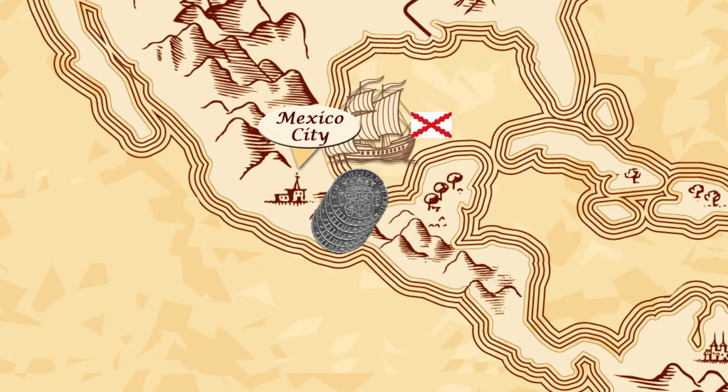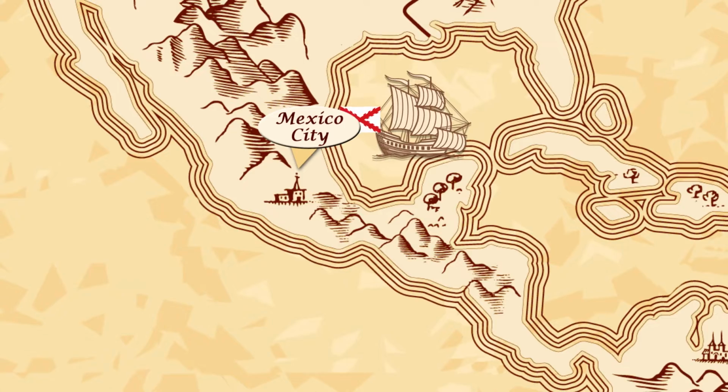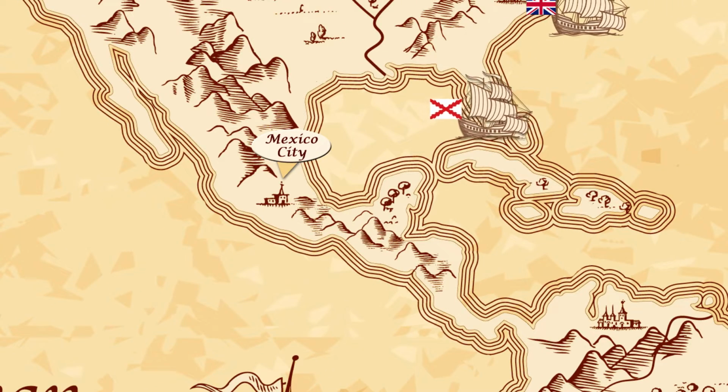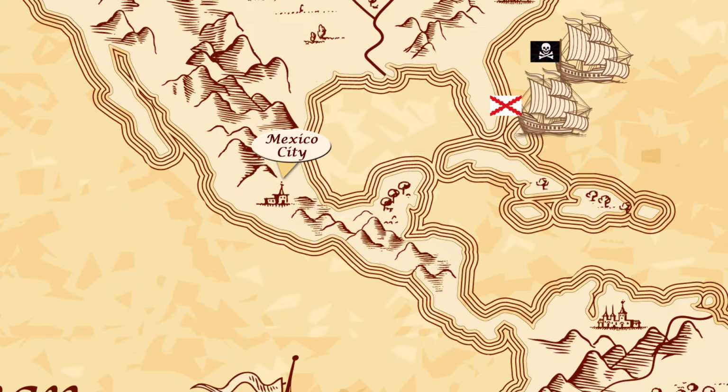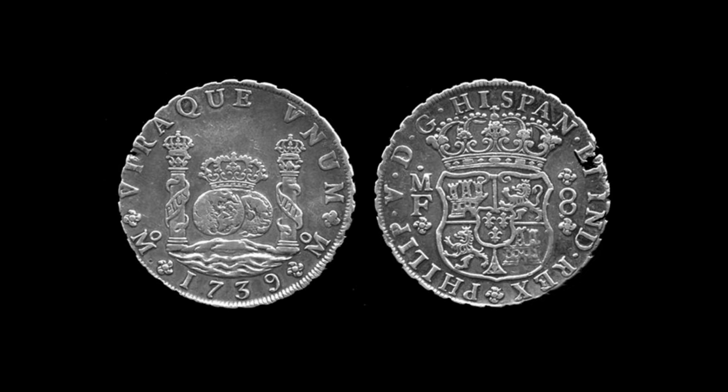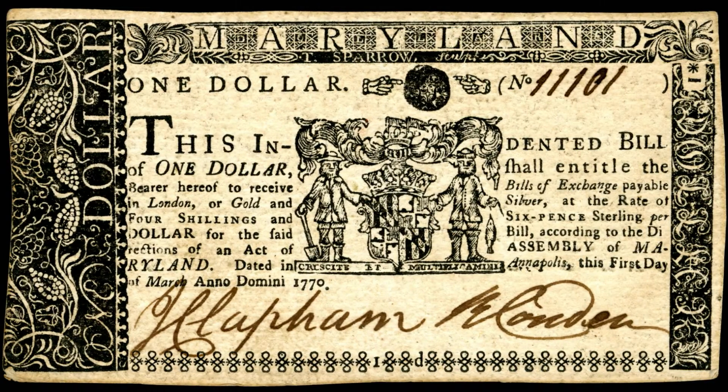Now, English colonists weren't supposed to trade with the Spanish. This was before free trade was a thing. They obtained the coins through a diversity of methods, sometimes legit, sometimes piracy. They remained in use for hundreds of years and were very popular. And due to that popularity, some colonial paper money was actually denominated in dollars as well.